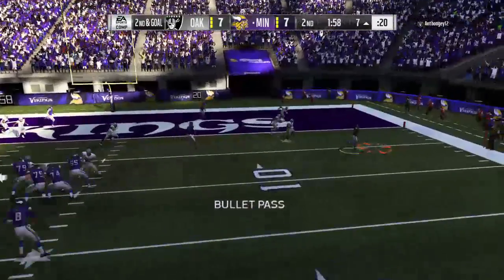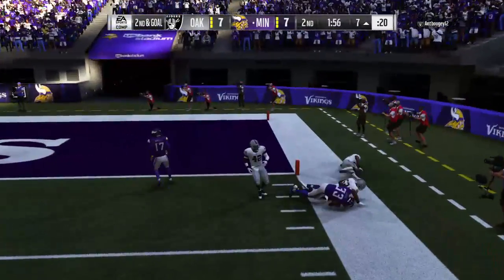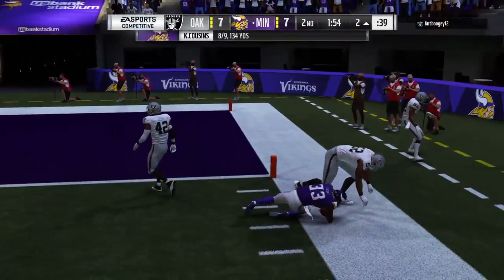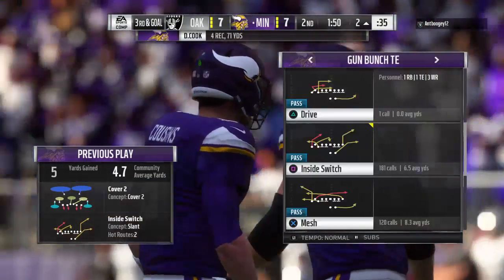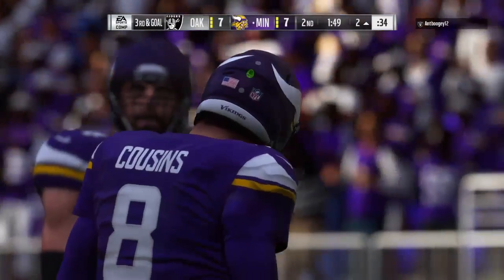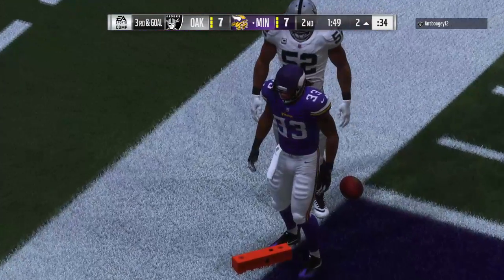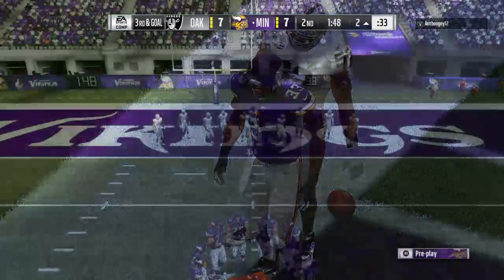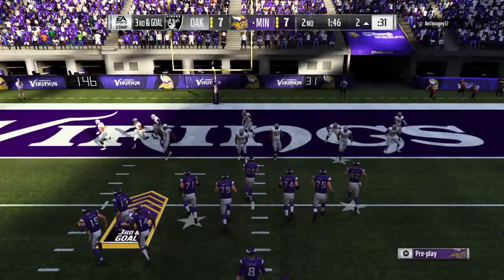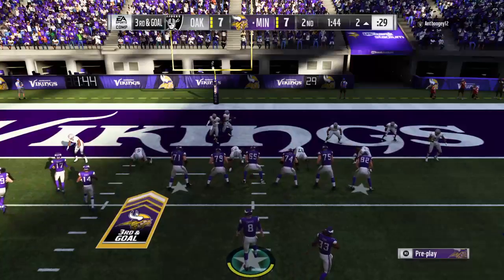Second down, Cousins. He's going to put one out here to his running back. And he's able to get it down to the 2-yard line. 5 yards that time on the completion. And now it's 3rd and goal. Defense may be thinking pass. They come out in the nickel on 3rd and goal.